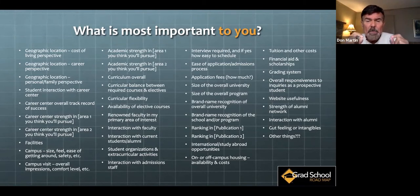But I would like to draw your attention to, on the second column in from the left down toward the bottom, the third one from the end of this list in the second column says interaction with current students and alumni. This, to me, is a no-brainer. This is just common sense. If you're thinking about applying to and maybe enrolling in a particular program at a particular university, I would think one of the minimum research endeavors you would take on is to contact current students and or recent graduates to ask them about their experience.